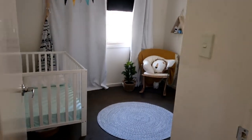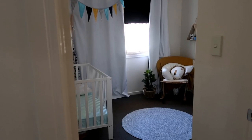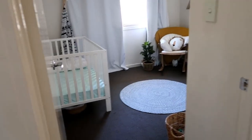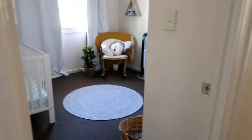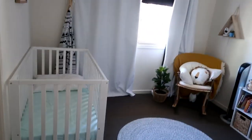Okay. So this is Jed's room next along. I was hesitating at first about which room to give him, but I made the right decision on this one because the sun pretty much goes over the top of his room. It doesn't shine directly in at any part of the day, which is great because it hasn't gotten too hot yet. We'll see how it goes in summer. So yeah, this is Jed's room.